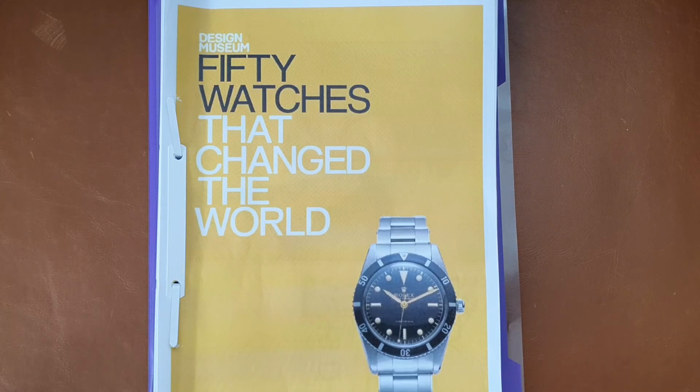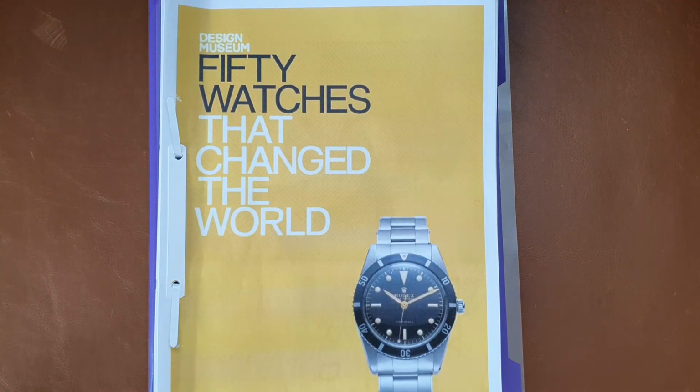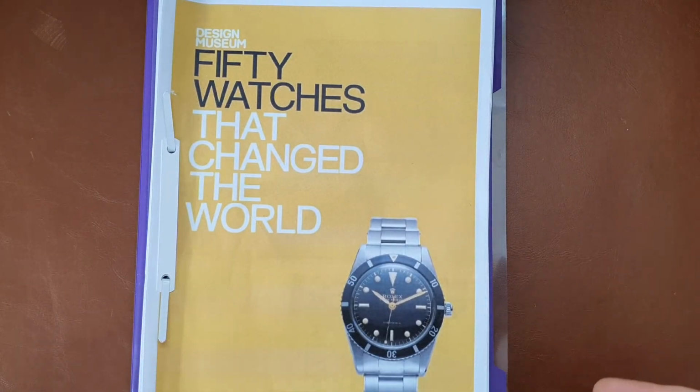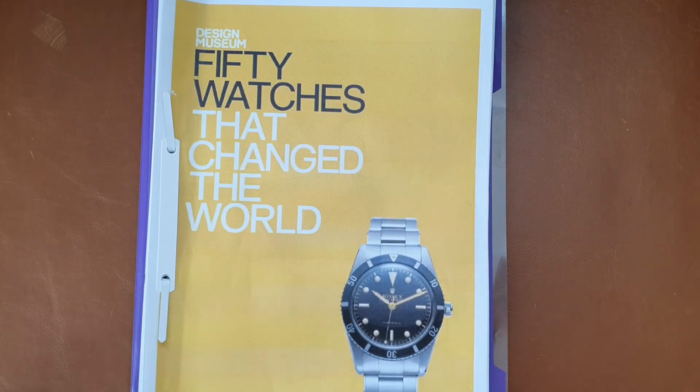I just received a very interesting book. I've been participating in some school challenges, judging for school challenges and stuff like this, and one of the organizations that organized these events knew that I like watches and sent me a copy of this book that I didn't have before from the Design Museum, 50 Watches That Changed the World. As you can see, it's a printed one. I think they had the ebook and they were like, why should we buy the book? We'll just print it out and send it to him, do the same thing. And I thought I'd share a couple of the special watches that I found with you guys.